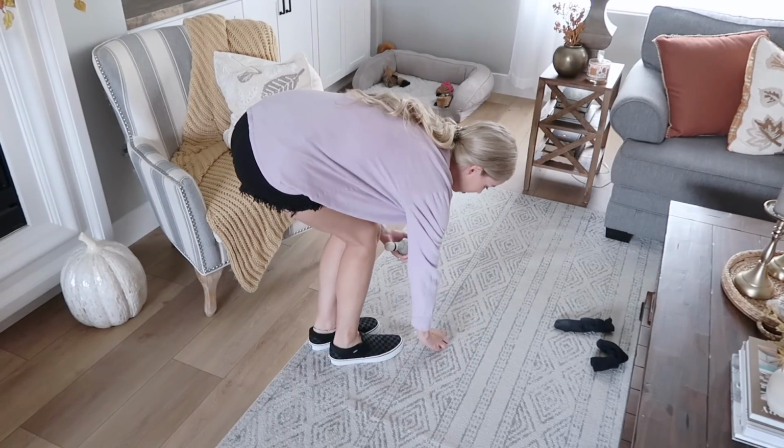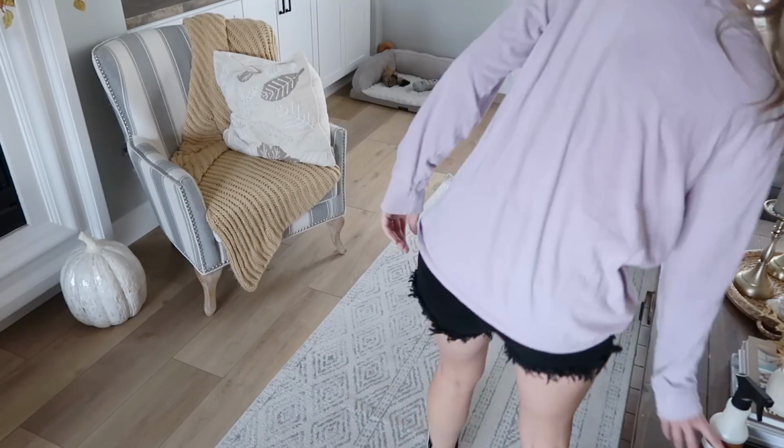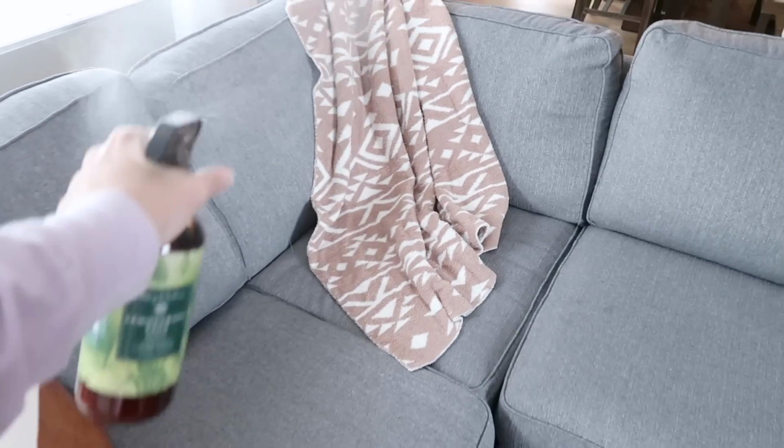But we're really getting into it in my home. And instead of moving, we've been putting some elbow grease and just some good old sweat equity into our house, and it's been really, really paying off, and I feel a difference in the home. So if you guys need help getting motivated, I am so happy to help you out with that.